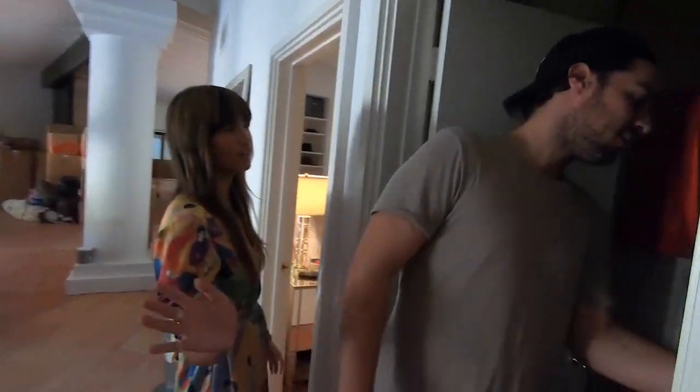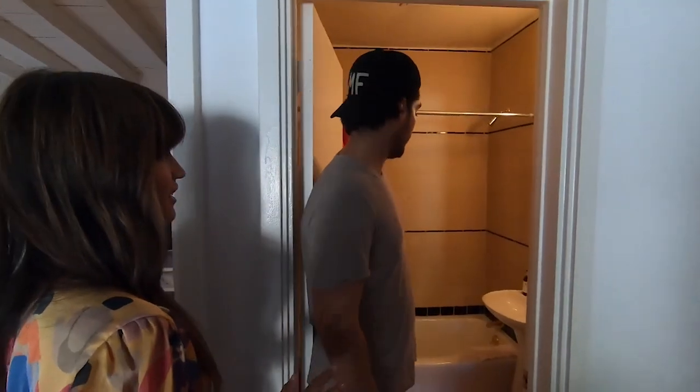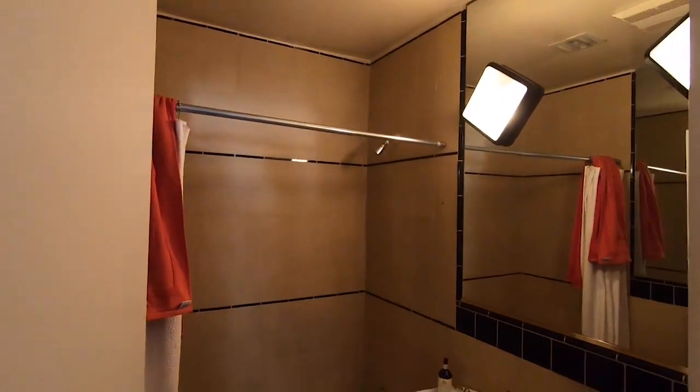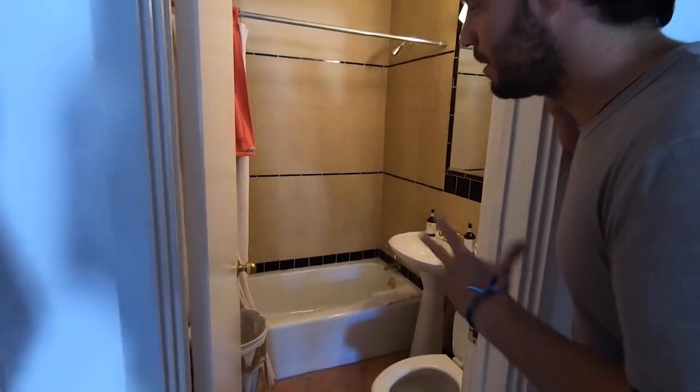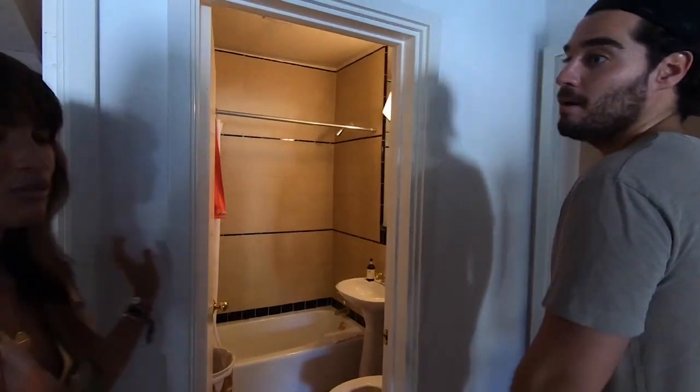Oh, little break for the powder room. Little powder room. This will probably change. This will probably just become a half bath, and we will blow into our existing bathroom to make it a bigger, more suite bathroom. The bathrooms are horrible. I hate the bathrooms. They're dated, to say the least.